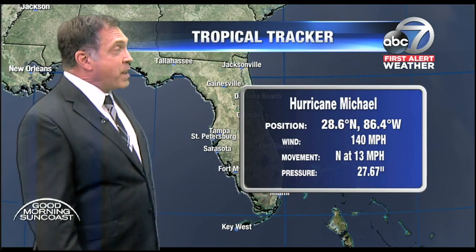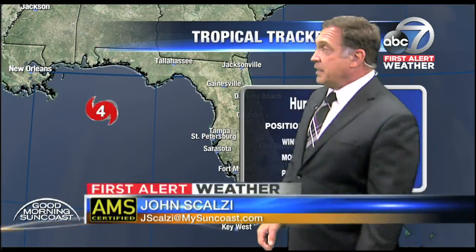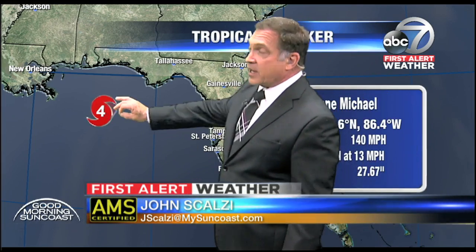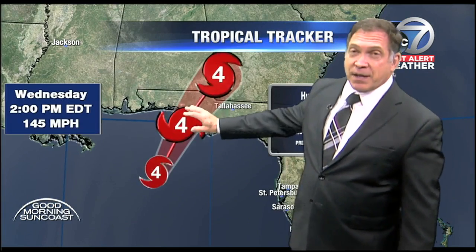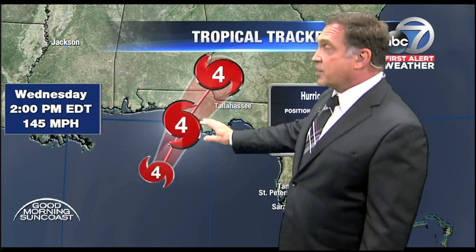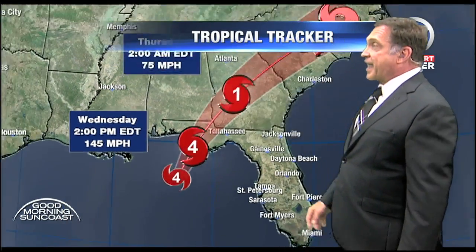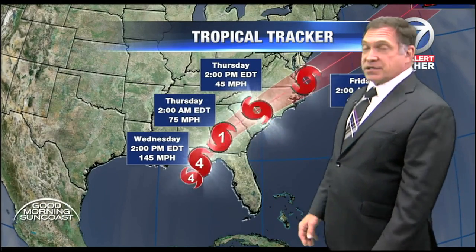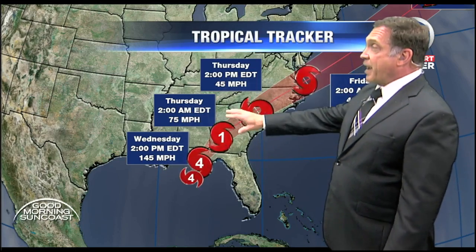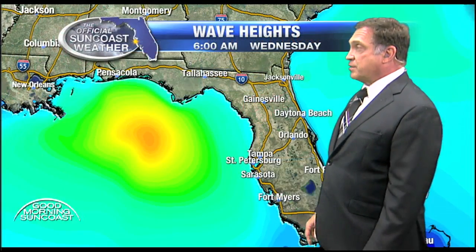Winds 140 mile an hour with Michael, making it a solid Category 4 storm. And all of the signals are that it could strengthen further before making landfall later this afternoon up around Panama City, perhaps Mexico Beach, around in there. And then lifting off into Georgia, perhaps as a Category 1 hurricane, even into central Georgia, maybe affecting areas of Atlanta with some gusty winds as well, and the potential of some airport delays at that Atlanta airport. Then moving off the Atlantic coast a little bit later on tomorrow.